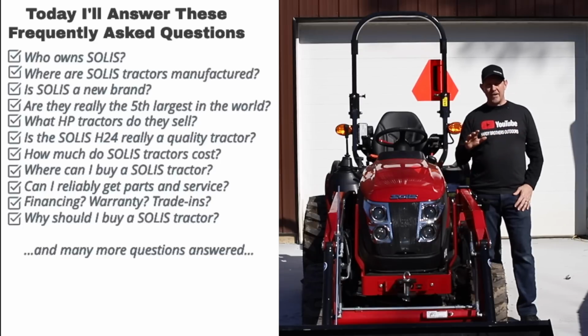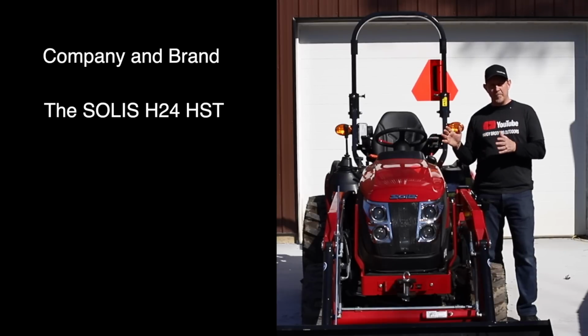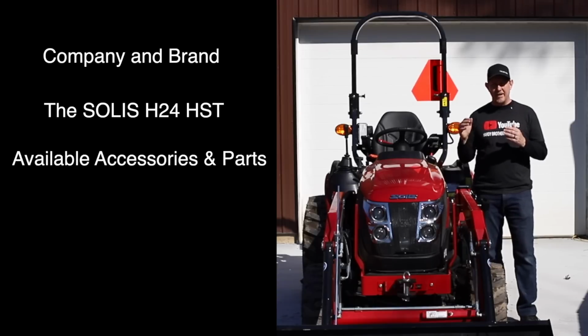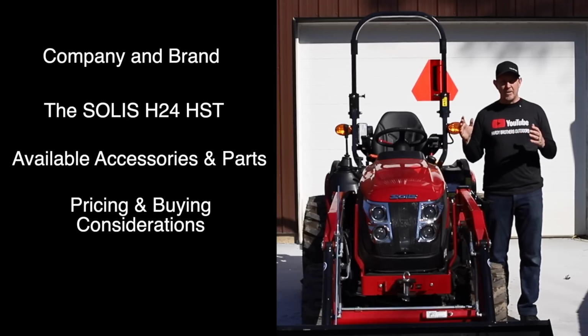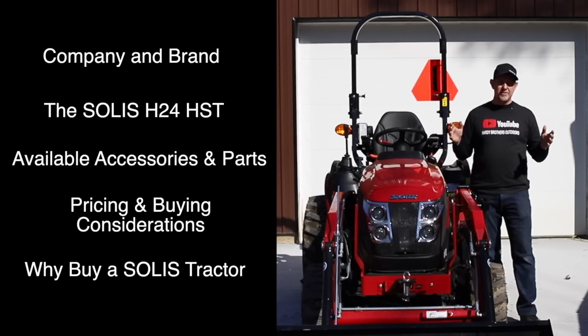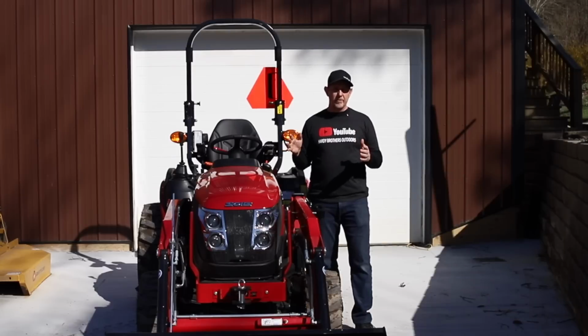So I'm going to break this down into 5 parts. First, I'll cover the company and the brand. Then I'll talk about this tractor in particular. From there, we'll talk about available accessories and parts. Then we'll talk about the pricing and buying questions that we see. And finally, we'll answer the question, why SOLIS? Why should I consider a SOLIS tractor over the competitors that are in the market?